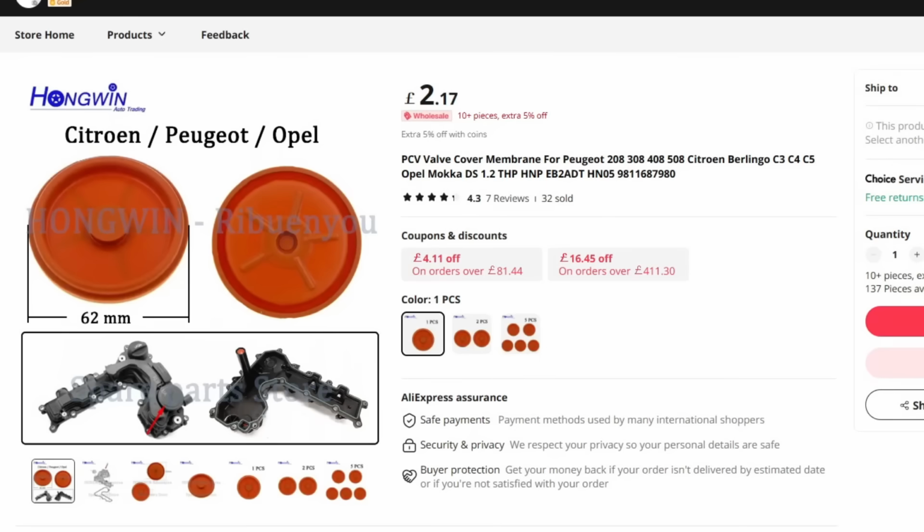Now, these can actually fail and cause excessive oil consumption, so that is always worth checking. They're actually very cheap and easy to replace, and if you have got an engine that is using too much oil, that is definitely where I'd be going first to check that out and replace it. Like I said, it's not too expensive to sort.